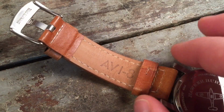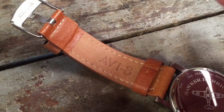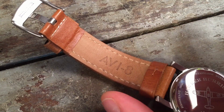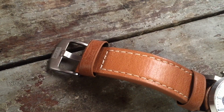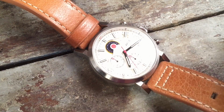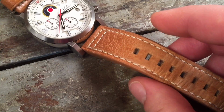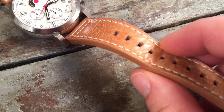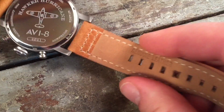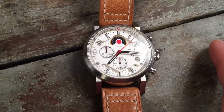We have a thick padded style of strap here, very much in the pilot style of strap, with an Avi-8 branded logo on the inside. It is a stainless steel buckle here, and it is branded with the Avi-8 logo again. So again, this is an improvement over many micro brands where this would be just ordered off the shelf and not changed at all. I think it has a lot of character for being a relatively new strap. I'm definitely breaking it in. I wouldn't say that it's the highest quality strap in the world, but for the price, it's definitely a very nice strap. So who is this watch for?